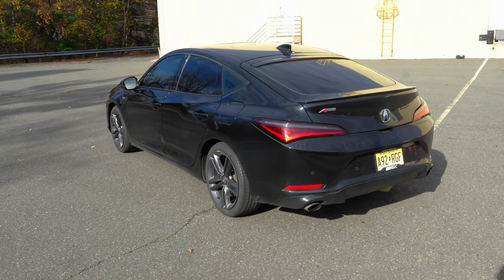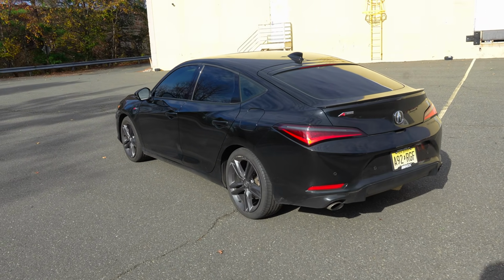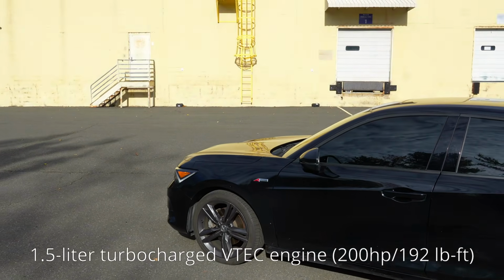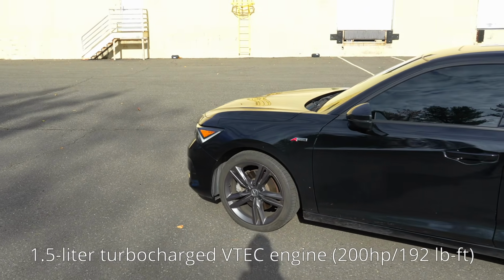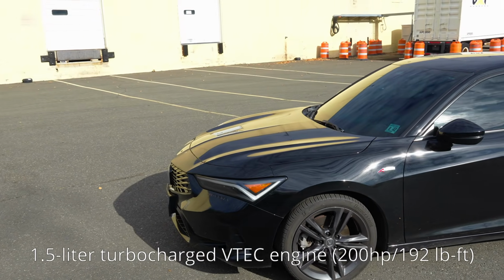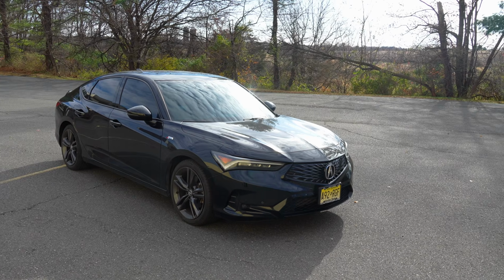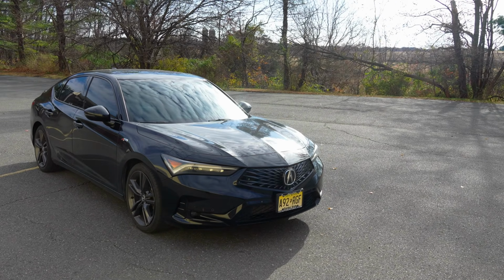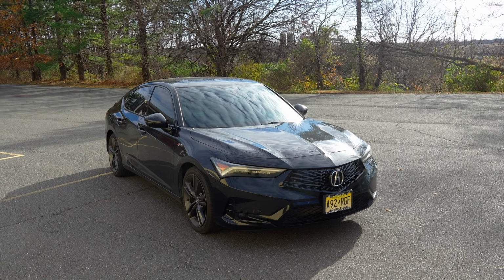So I'm just giving y'all an update 3 years later with this beautiful vehicle, my daily driver. It has a 1.5 liter inline 4-cylinder engine, turbocharged. It pushes about 200 horsepower and 192, I believe, pound-feet of torque. To put you up to speed, I bought this car in August 2022. This is my first ever manual transmission car, so I learned the manual transmission in this car.